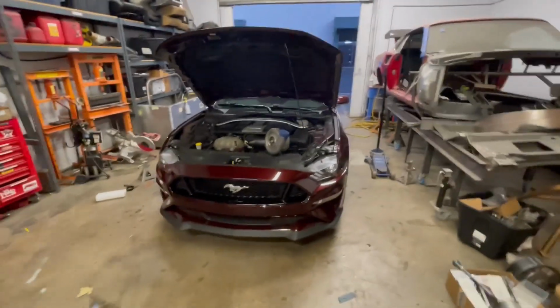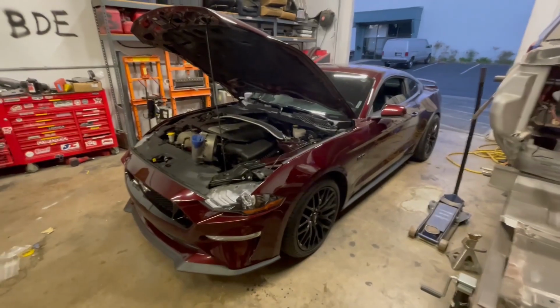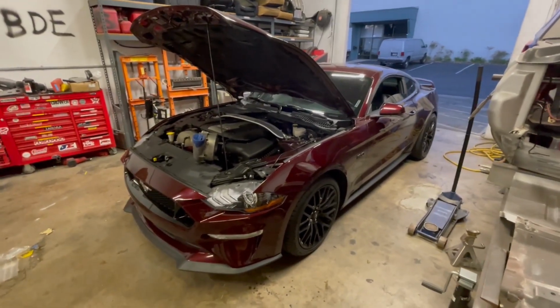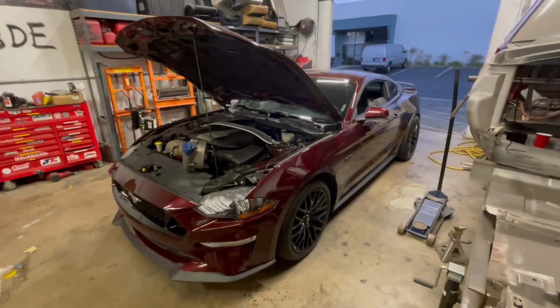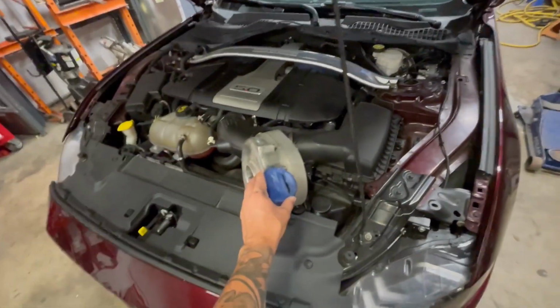I personally think Coyotes kind of sound like ass cheeks. When I own one, I don't really think it's a great sounding engine, so anything I can do to keep it sounding stock, that's great. So you don't need to modify an exhaust because this isn't exhaust driven.